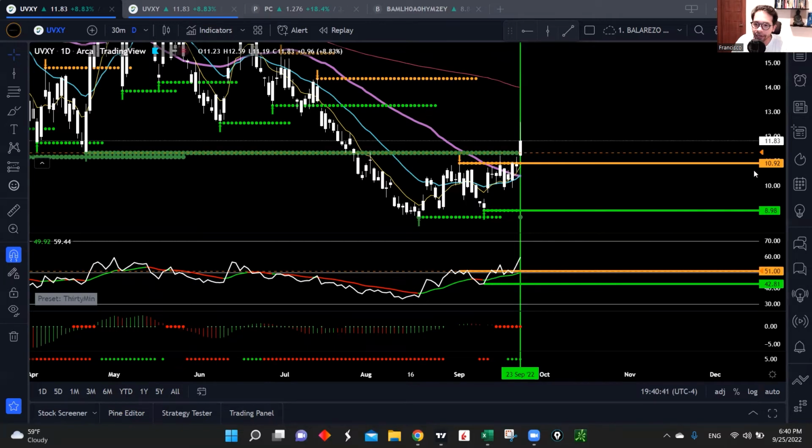And any close below 1092, I think that we have to take with a little bit of caution. However, that will probably be an indication that the market wants to turn. So keep this chart also in mind. The level that I'm going to give you is 1092. And the target for this, if this continues higher, is going to be the 200 daily moving average to the upside.